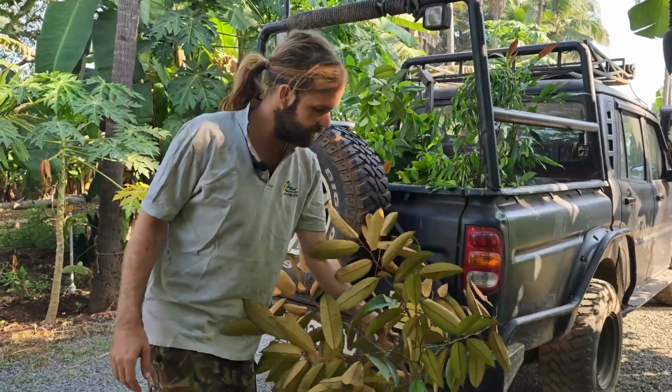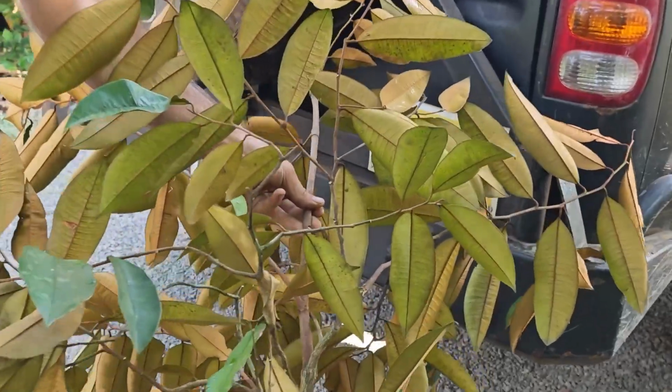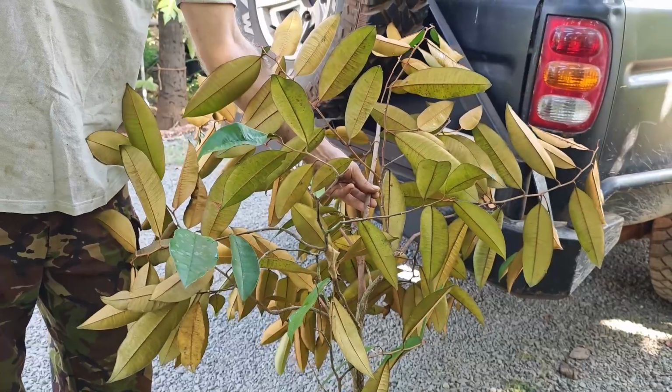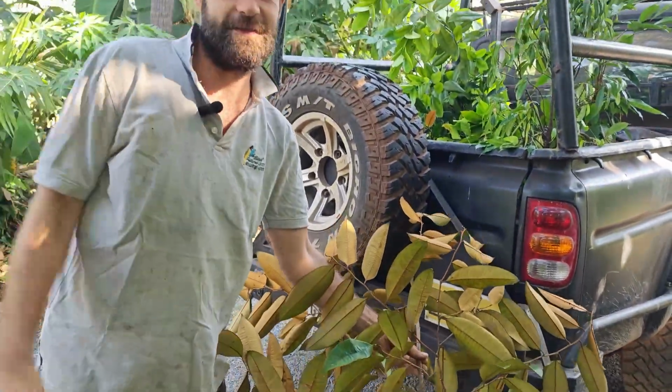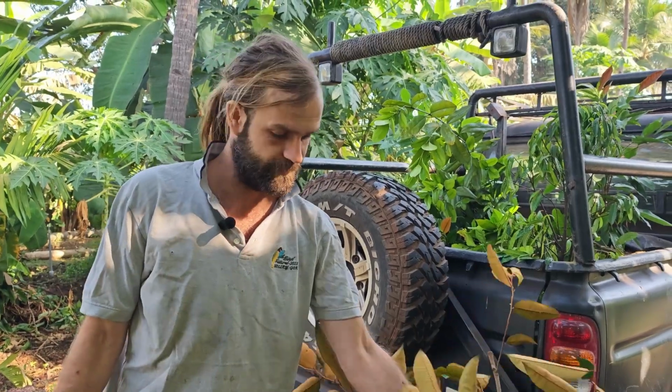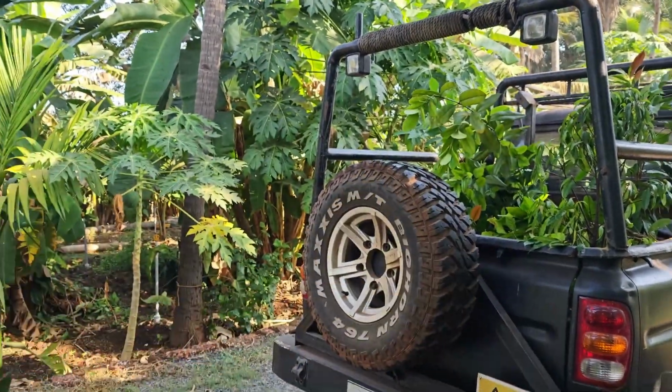And if I just turn it around, how mad is that? Now just imagine when this tree becomes 10, 15 meters high and you look up and you have these bronze leaves underneath the canopy. It's a really incredible impact plant. So yeah, this is tree number 1.